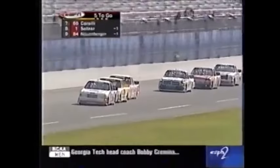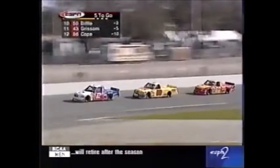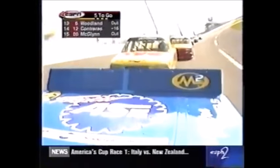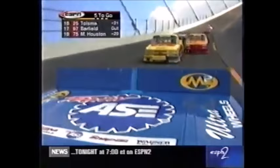Dennis Setzer, hey, he's already done better than last year. Remember, he was out on the first lap of the first race, dead last in the points. He came back to finish 3rd. He'll have another day. He just won't be today at the inaugural running of the Daytona 250.